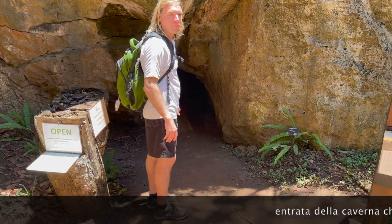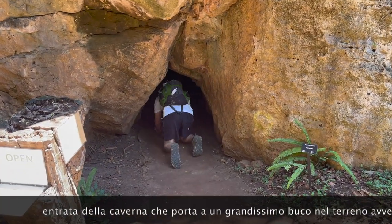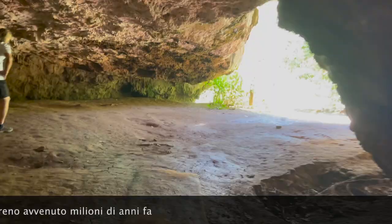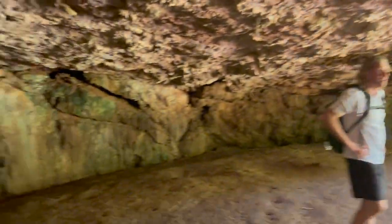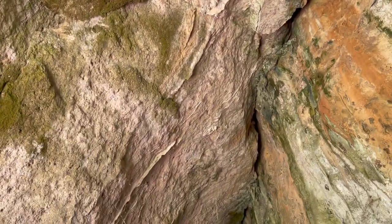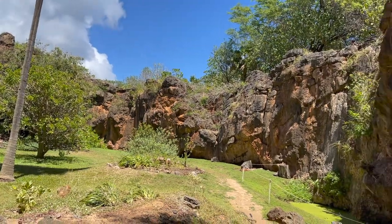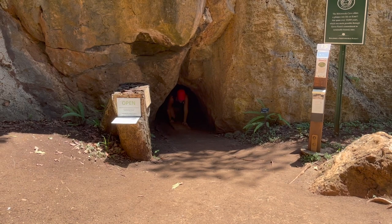Entrance to the cave. It's kind of small. Oh, cool. Oh, I get it. It opens to the sinkhole. Where there's a cave, there has to be a bat. Here is Peggy coming out.